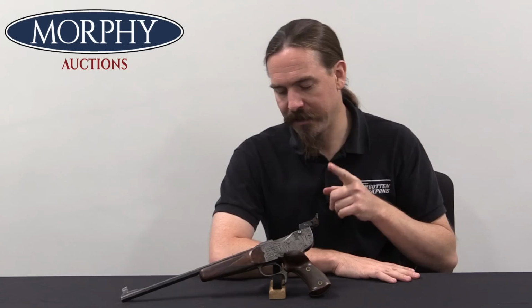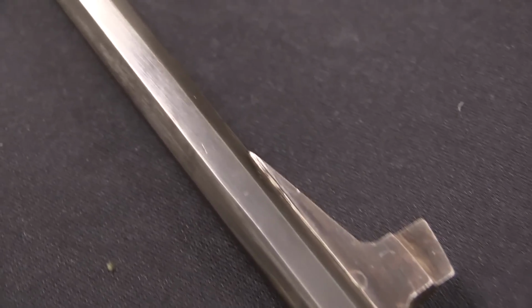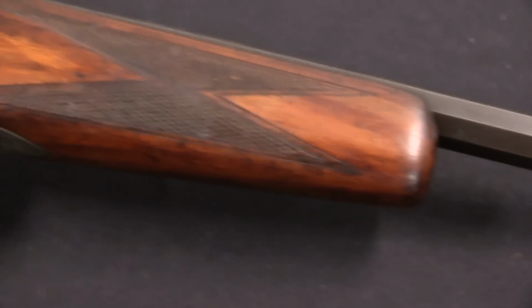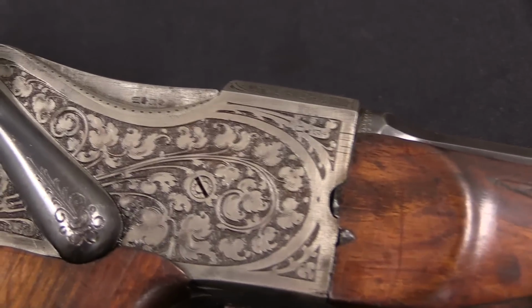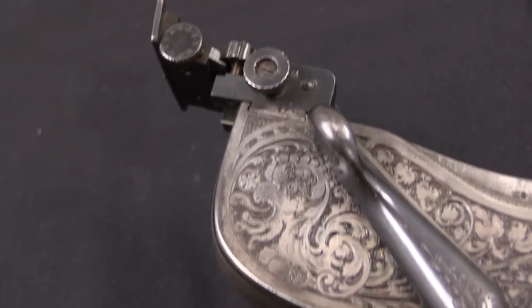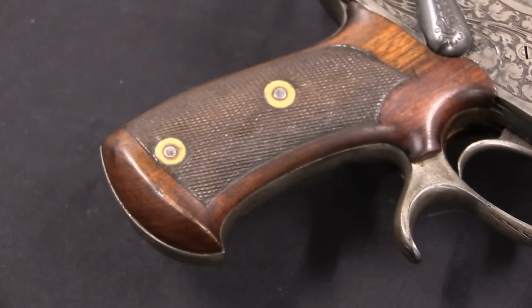I'm Ian McCullum, and I'm here today at Morphy's taking a look at this very fancy, very nice single-shot 22 caliber target pistol that is, I think, really a product of its age. Now, I don't know exactly when this was manufactured, but it was in the interwar period, probably the late 20s or 1930s, in between when the German economy was a complete wreck after World War I, but before the Nazi rearmament really got going full speed in the lead up to World War II.